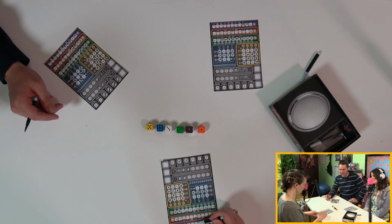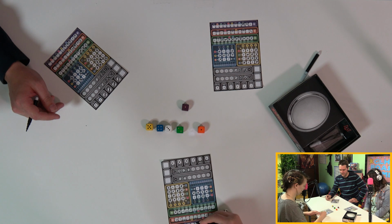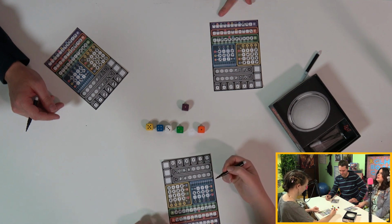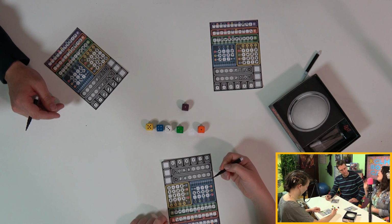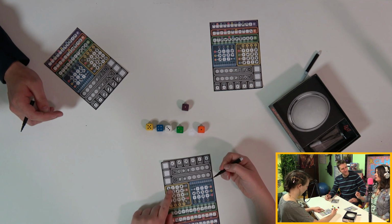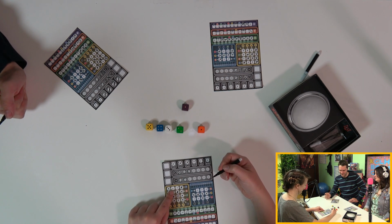I could take this purple 1, and that actually seems pretty good for me. Sure. Because then I get a yellow X. Purple gives you a lot of presents as you work your way up the board. True. And Nicholas thinks I've done a big folly by going hard in green. A big folly. I've done a big folly.